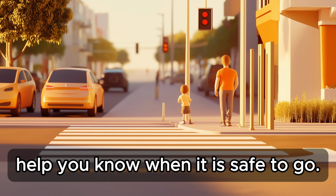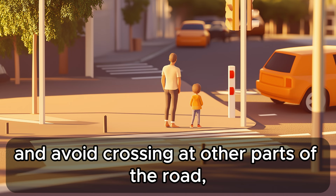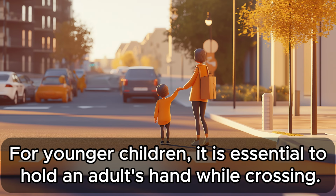Help you know when it is safe to go. Always wait for the green signal, and avoid crossing at other parts of the road, even if it seems quicker. For younger children, it is essential to hold an adult's hand while crossing.